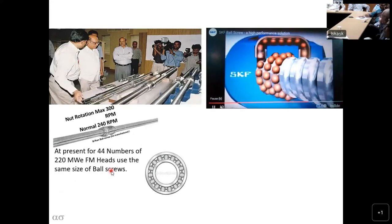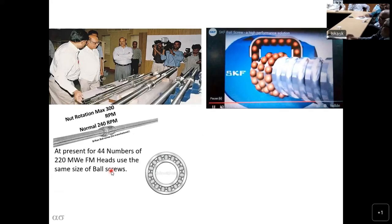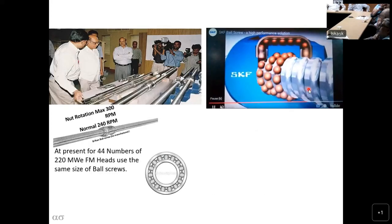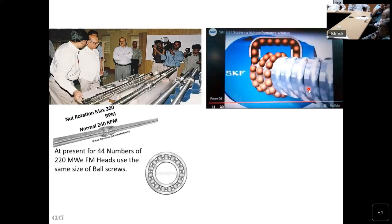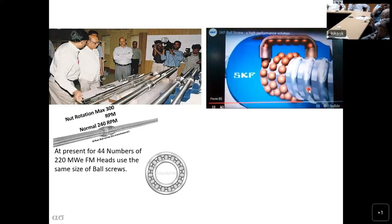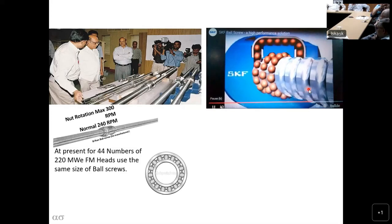Now, we talked about the RAM. So in this, you see this wiggly black thing here. That is a ball screw actually. You see the threads there, ball screw. Then inside it, there are two more telescopic channels. So this ball screw is very important. It is a water lubricated ball screw. Even today, for water lubricated ball screw in India, only one fellow is making. At that time, nobody was making.